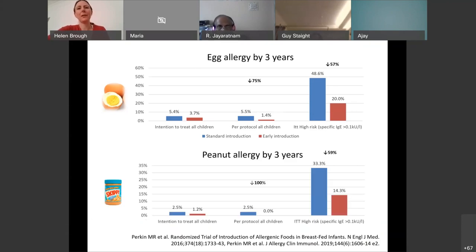Then they looked at peanut allergy. And in peanut allergy, again, in the intention to treat group of all children, there was a small reduction in peanut allergy, which was not statistically significant. But then if you looked at those that did what they were asked to do in the per protocol group, there was a 100% reduction in peanut allergy. And if you looked at the whole group, the intention to treat group that had a positive IgE test of more than 0.1 to peanut, if they introduced peanut, they had a 59% reduction in peanut allergy. And this is in a group that was recruited from the general population.